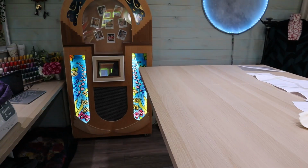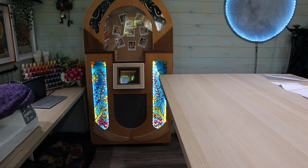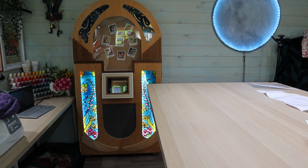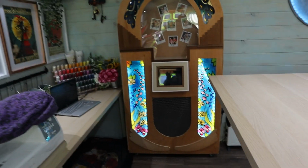I've got my fun jukebox I made for my daughter's 16th birthday. She wanted a sweet 16 rock and roll party. So yeah, I thought it'd be fun to make a jukebox for that, but it is a secret jukebox which I will show you in a minute.